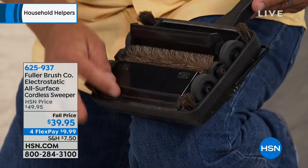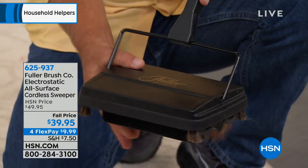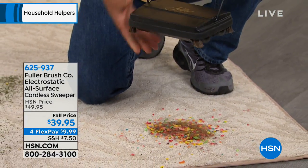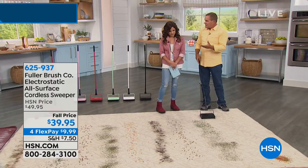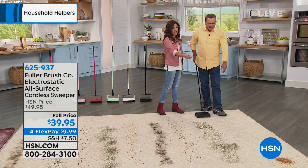But what you'll do is you'll tip this over like this, take it to your garbage can, and then you just go like this to empty it out. It's got the twin dust pans. There's no bags to clean out. There's no cords to wind up. There's no cord to plug in because the power, like you said, comes from the brush that's underneath. You even got hair that we couldn't see that was on the carpet. There's pet hair on there.